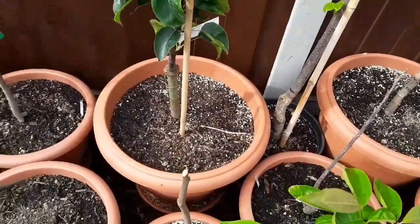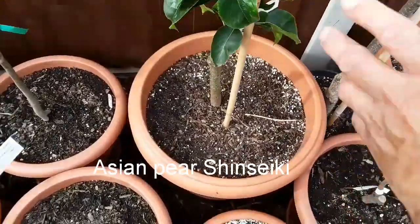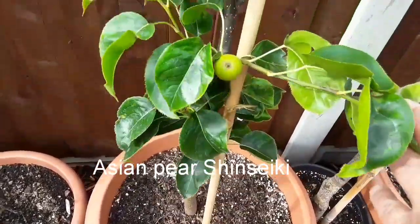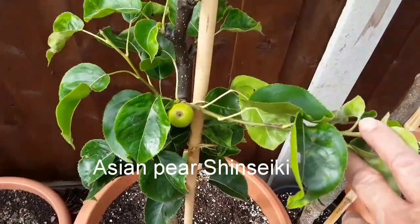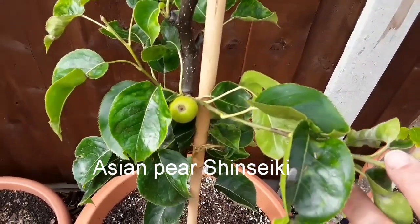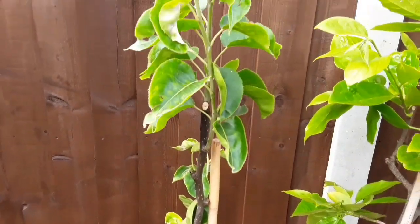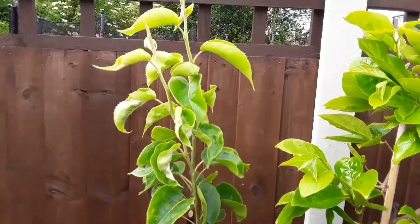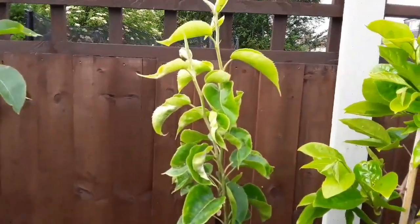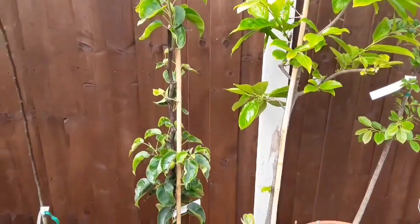This is the first of my two Asian pears. This is a Shinseiki. In actual fact, remarkably, despite the fact it's only been in the container this winter and it's a 2-year-old plant, it's actually got a pear on it. I suspect that will probably drop off in June, which is when pears tend to drop their surplus fruit, and it is only the first year, so I'm not really expecting it to hold on to it, but I also won't take it off either.